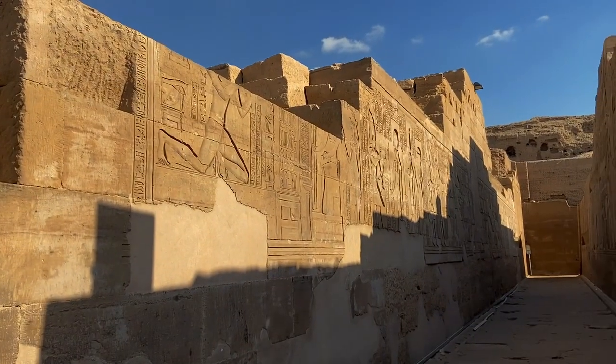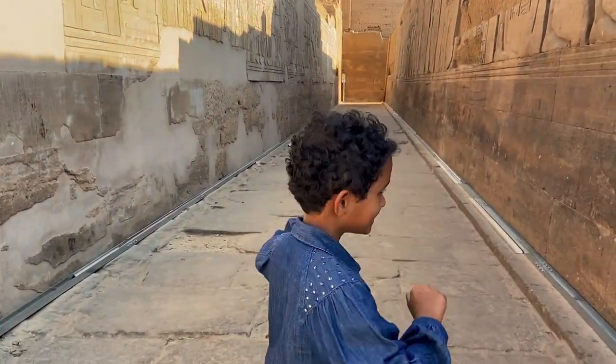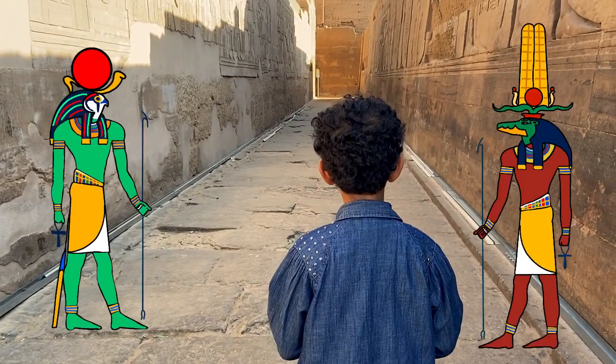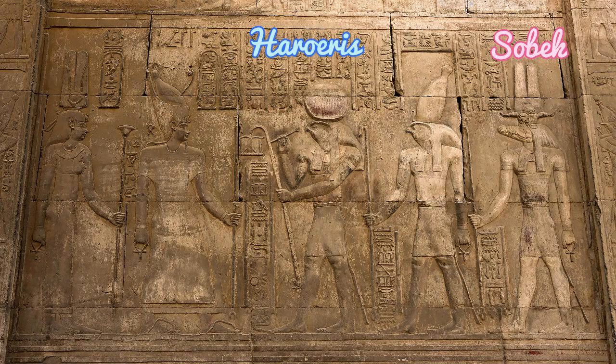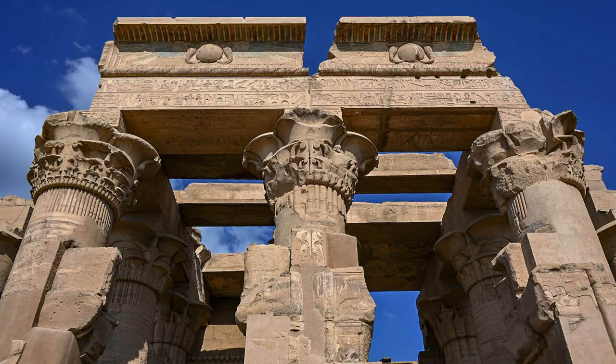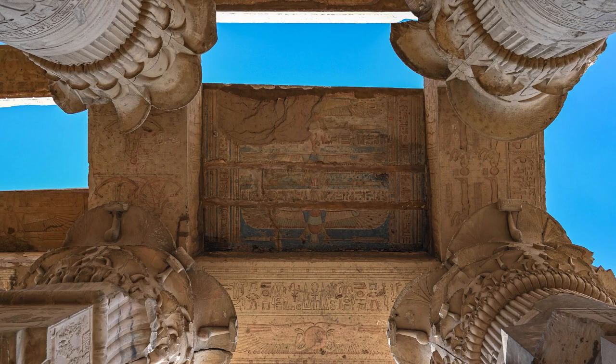Hi everyone! We are at Kom Ombo, a Greco-Roman temple dedicated to Sobek and Horus. There you can see them. Let's explore Kom Ombo. Wow, look at the pillars and the bright colors.